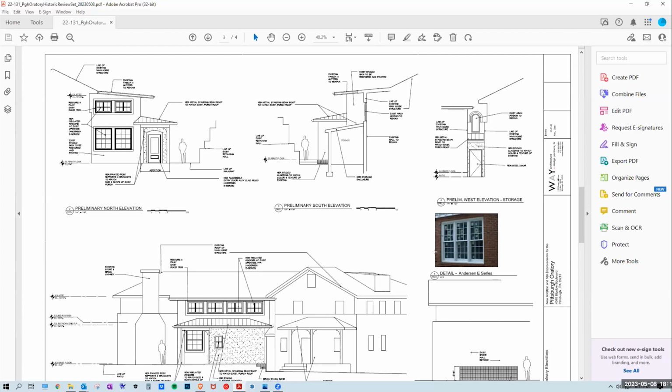Color is to be determined. Right now, I think we're thinking of a white or an off-white, whatever's closest to the match of the existing house.